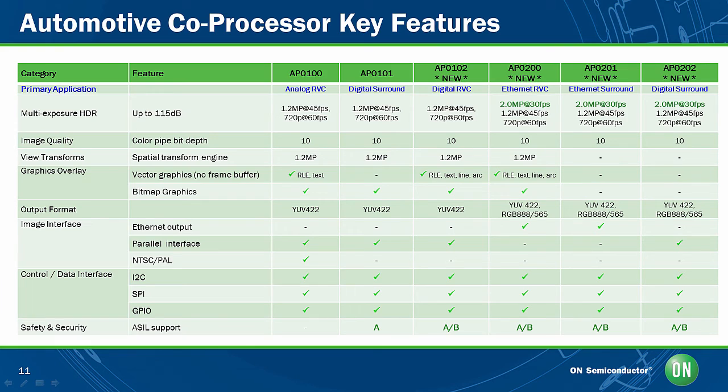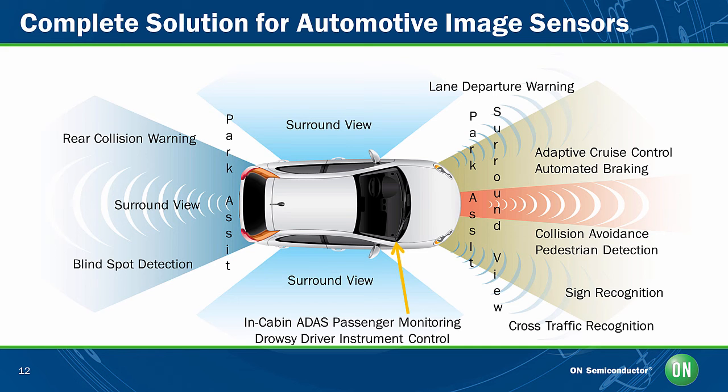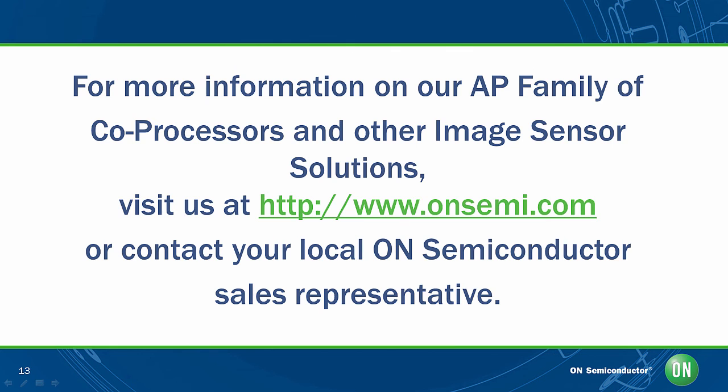Here's a quick overview of the ON Semiconductor automotive coprocessor family, including the previous generation of products, the AP0100 and the AP0101, as well as the 4 new products and which key features are available for each one. ON Semiconductor provides imaging solutions for a wide range of automotive applications. These include automotive viewing applications, such as backup and surround view, advanced driver assistance systems, or ADAS, and in-cabin solutions.